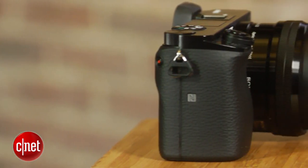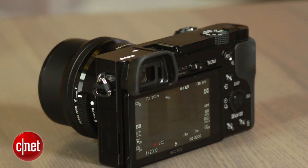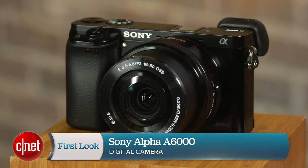Despite the small annoyances though, the A6000 is a great overall camera for more advanced photographers who want something smaller than a DSLR, especially if they need the continuous shooting speed. I'm Lori Grunin, and this is the Sony Alpha A6000.